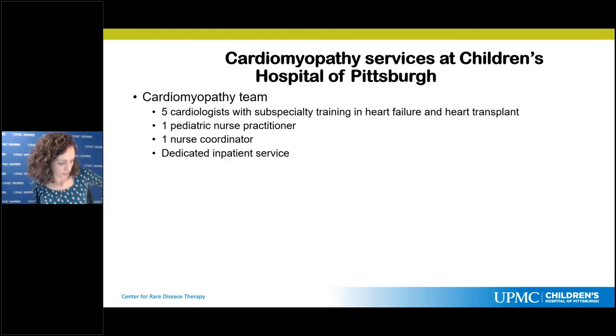Thank you, Jessica. So I'm going to talk a little bit about the cardiomyopathy clinical services offered here at Children's Hospital Pittsburgh, as well as some of the advanced technologies and therapies we have. So our cardiomyopathy team is a group of specialized cardiologists. There are 5 with specialty training in heart failure and heart transplant.